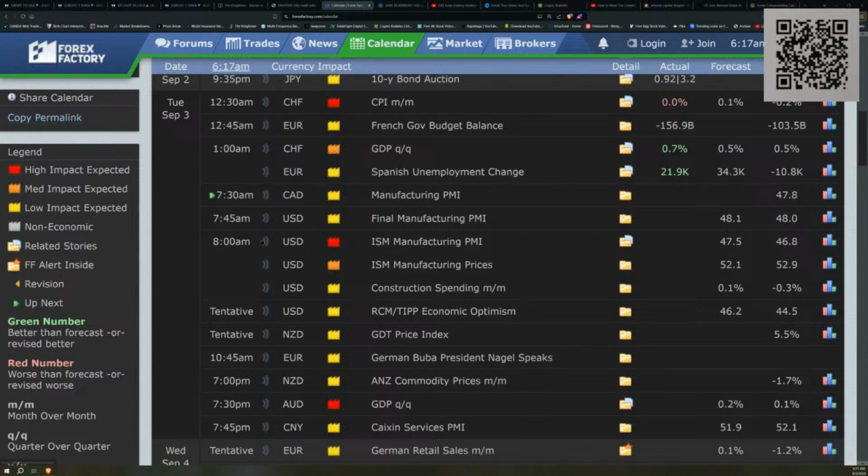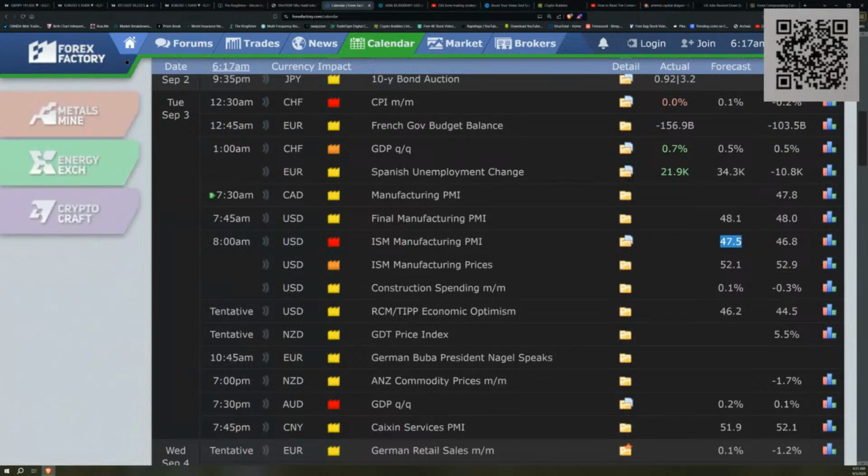Okay, so 8 o'clock a.m., that's 10 o'clock a.m. EST, we have some manufacturing data coming out, and that data might push prices around a little bit, especially in the Forex markets. But if this data is different than the estimate, right, there's the forecast number here on the right. And if the actual data is far off from that, then we might see markets take quite a move.